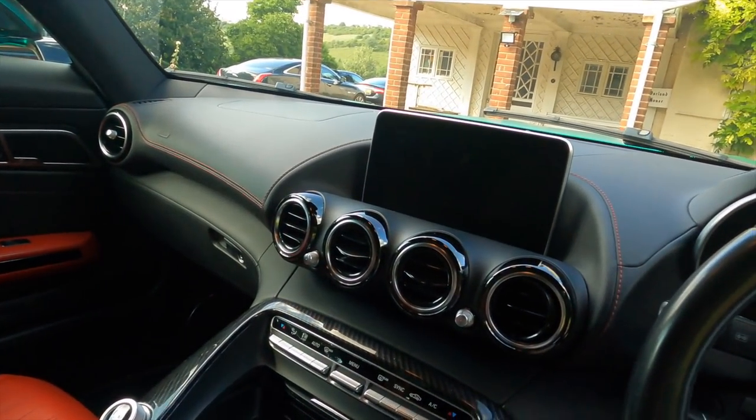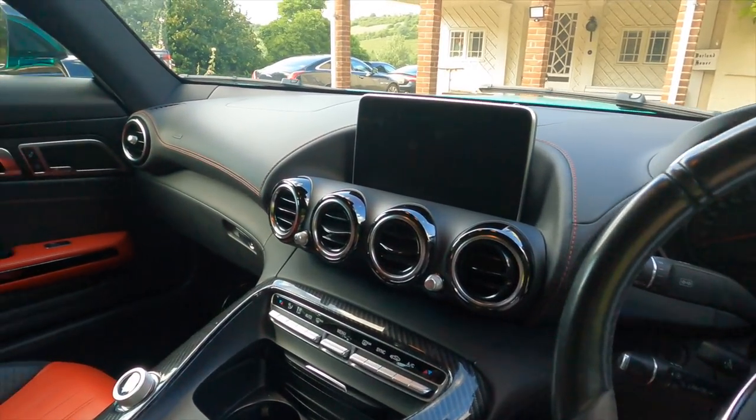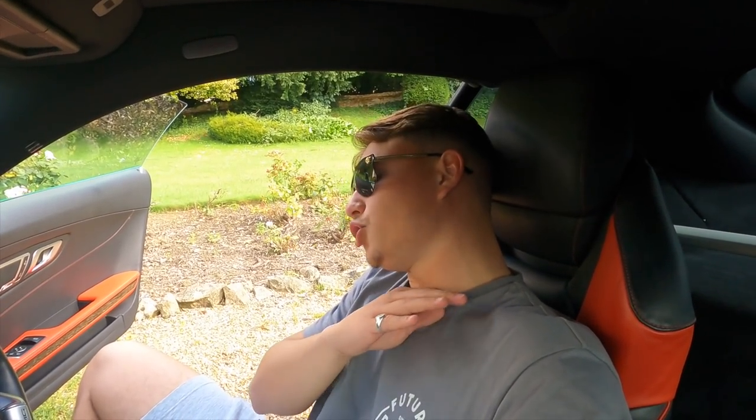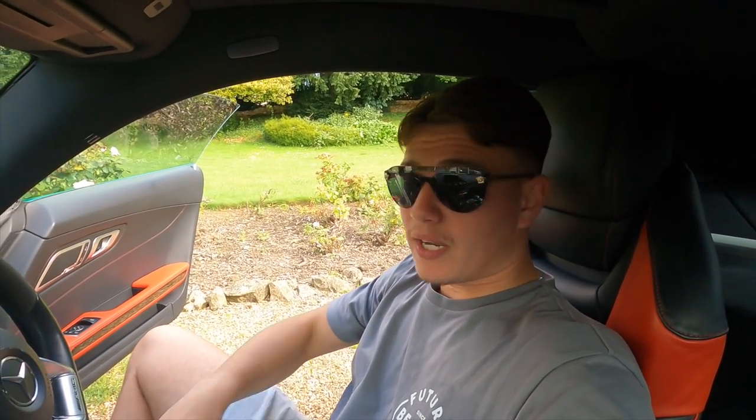So when you're sitting in the cockpit, it's pretty comfy. There is so much space in here compared to the McLaren and other supercars. You've got so much space. You can literally just sit back, have a drink, and you are just chilling in here. But yeah, so the interior, fantastic. First thoughts are, I love it, people.